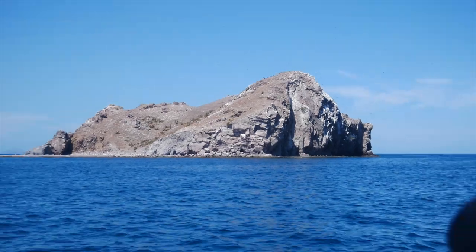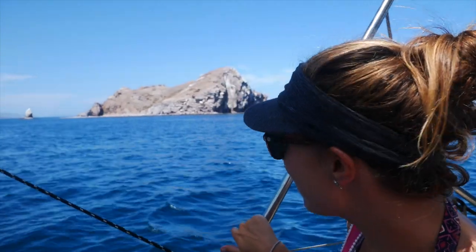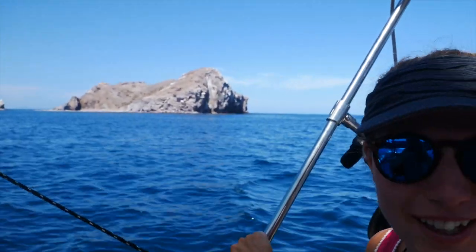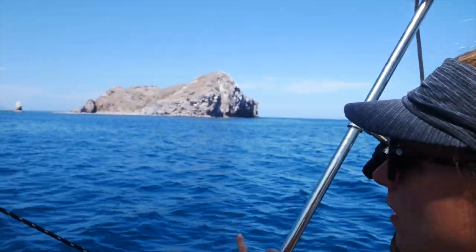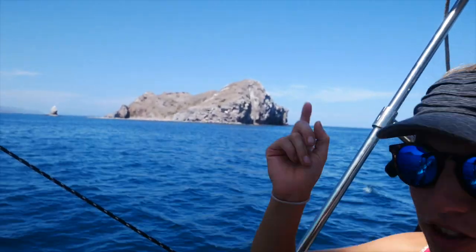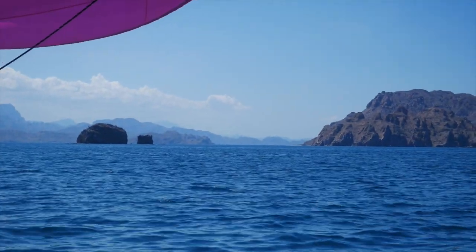This is Isla Las Tijeras back there, or Scissor Island. That's the middle one, right? Yeah, that's the middle of the Candeleros, the candlesticks. So what we hear is that it's safe to pass between the second and third, but not between the first and second.